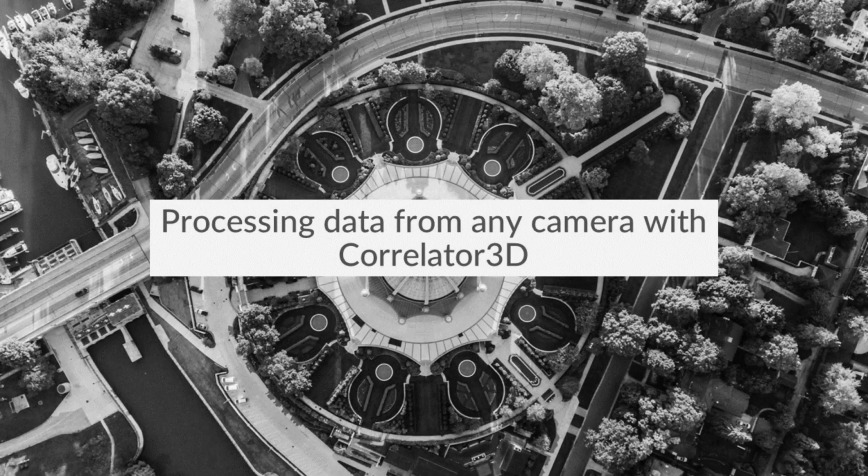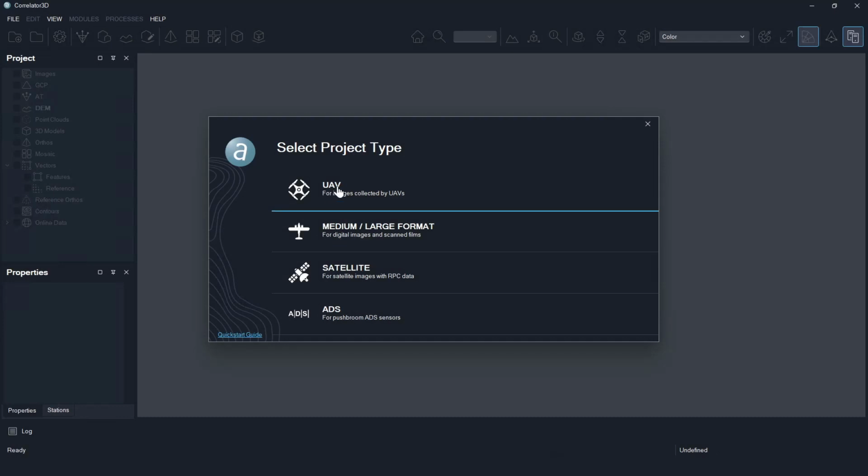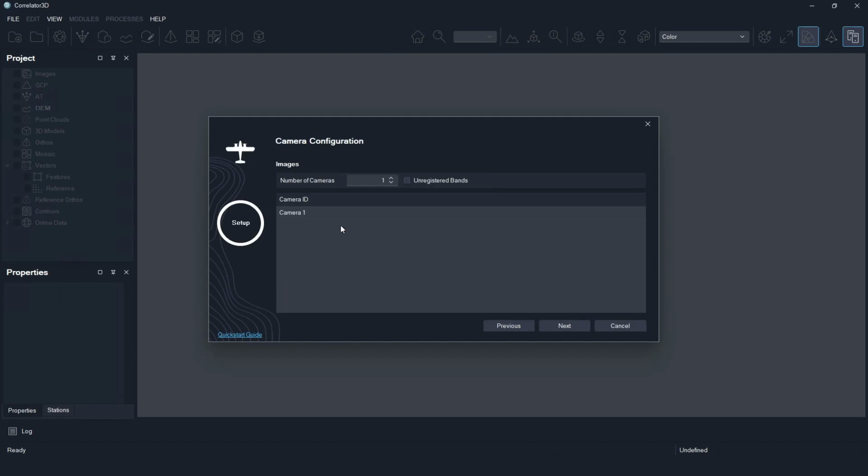All right, so over here in the demo world, let's look at how we set up a project. They're all the same pretty much, as far as UAV and medium and large format. But let's take a look. We'll say medium and large format, and then we'll look at the number of cameras that we're going to add to the project.